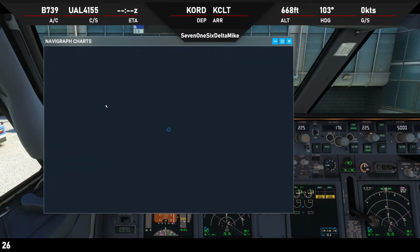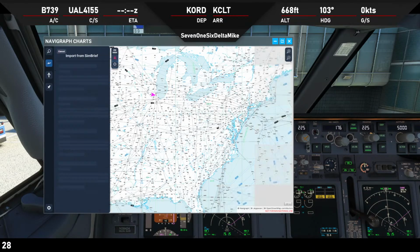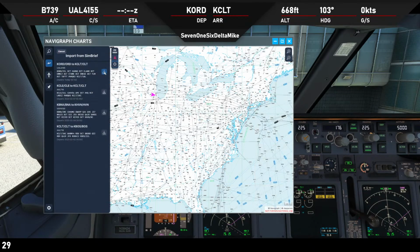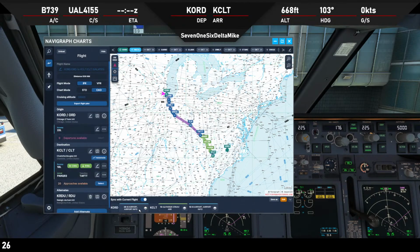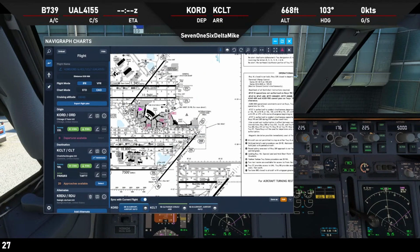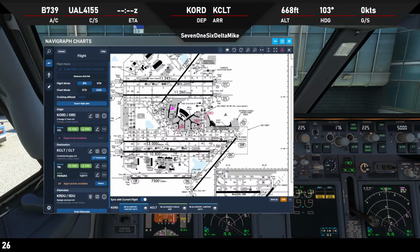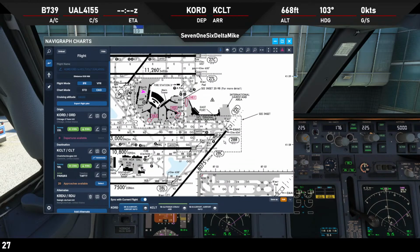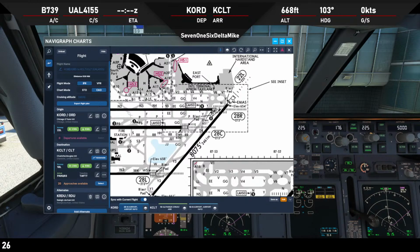our charts. Let's unload here, import a flight plan from SimBrief. KORD to Charlotte. Bring that in here. All right, so here we are. We're expecting on our departure 22 left. So 22 left is going to be 27, 22 left is right here.